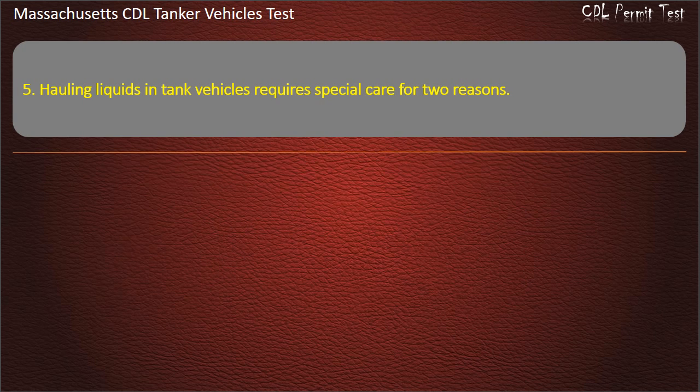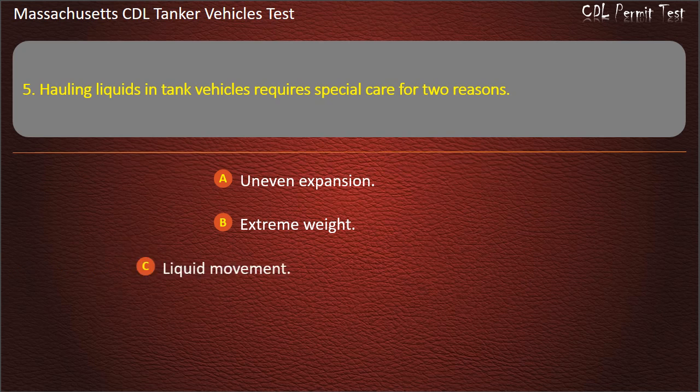Question 5. Hauling liquids in tank vehicles requires special care for 2 reasons. Uneven expansion. Extreme weight. Liquid movement. Answer. Liquid movement.